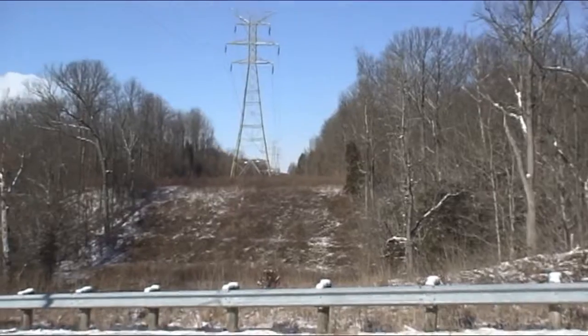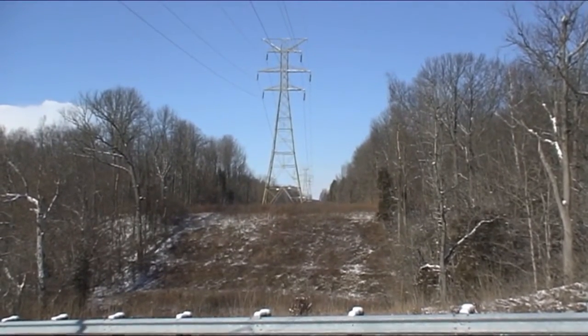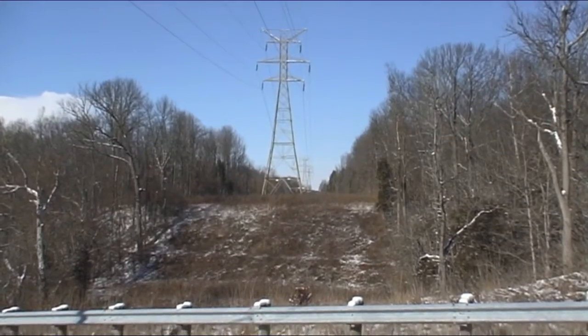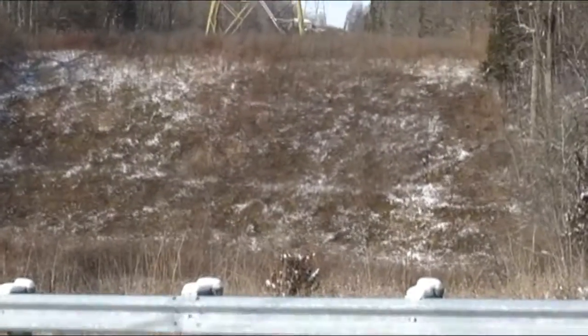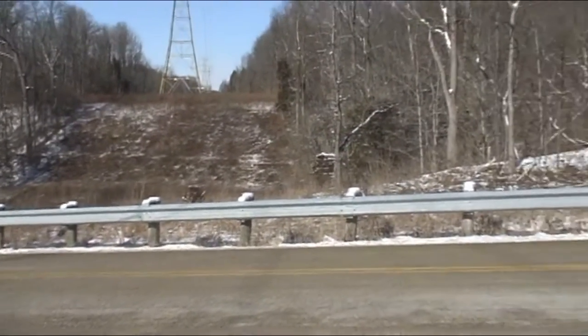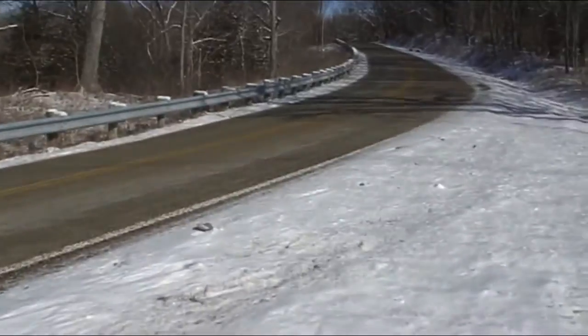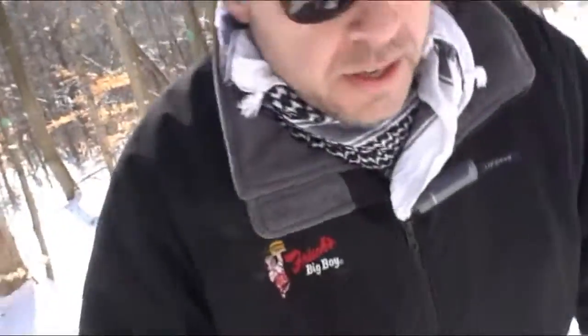I think if I want to get down there, I'd have to hike in along where those power lines are. And I would be able to get down there, I think, down to the waterfalls. We'll have to see. Try that another day. Maybe a little warmer. I might go check and see if I can find the bald eagles. Later, gators.